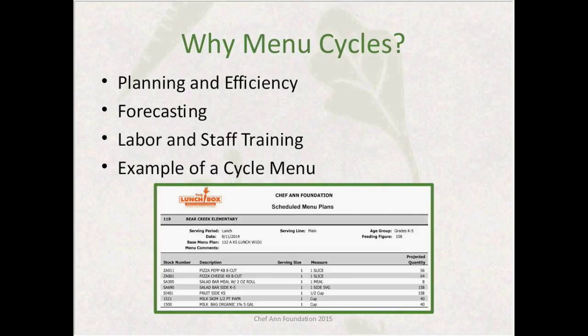Staff training and labor. So labor ends up being minimized as your staff become more and more adept at preparing the recipes. And when they prepare them over and over again, it improves the quality of the dishes, which makes your students or your customers more happy. In Oakland, we've actually had to start training our cooks how to cook. And every time I say that, I have to shake my head because, yes, we're training cooks how to cook. Because remember, they're used to opening a box, pulling out that plastic-wrapped grilled cheese, sticking it on a tray, and turning the oven on for 15 or 20 minutes.